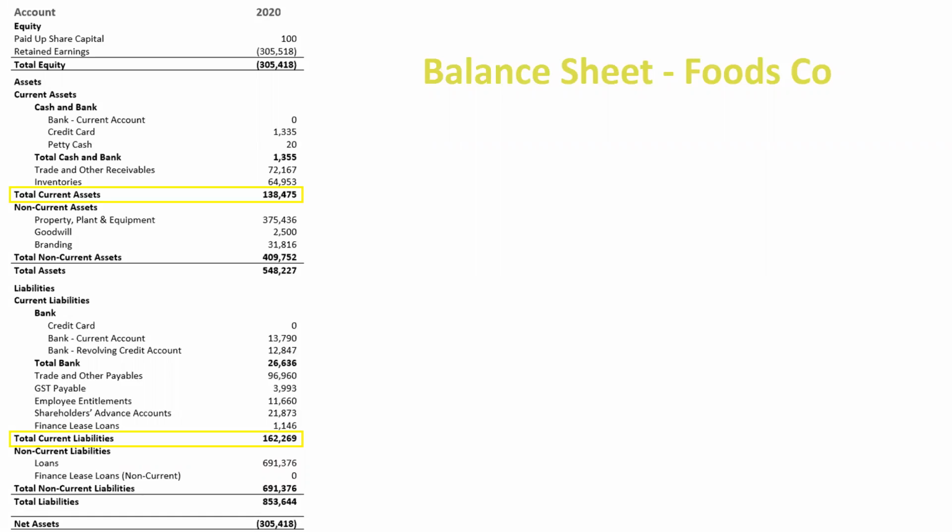So there's a lot of room I can see that needs improvement in this business set of accounts. So over the longer term, the business would be definitely needing to work on this solvency issue and to manage their cash a lot better.